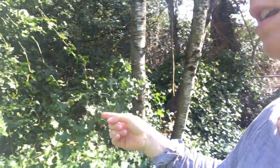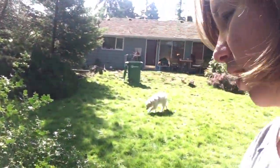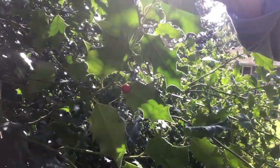Let me see. This is a holly tree. I'm not sure in Romania it is. I like it because, let me show you if I can find it. In the winter has like little, I don't know how you call it. Let me see if I can find it. Like this. That red thing, I don't know how you call it, a little berry.